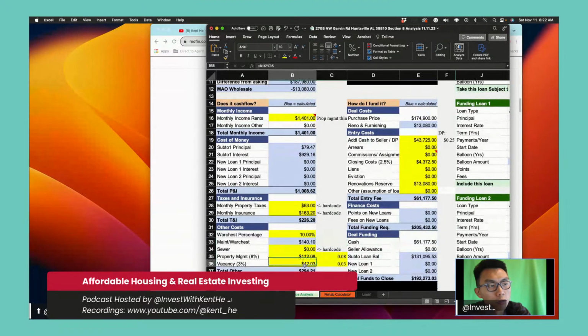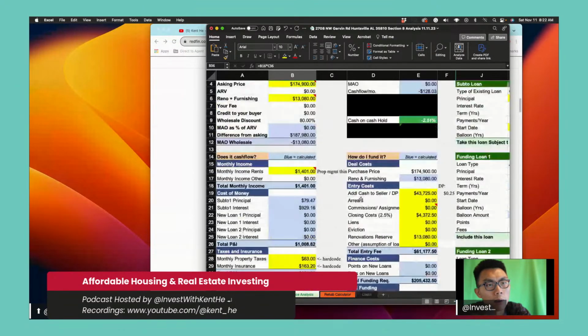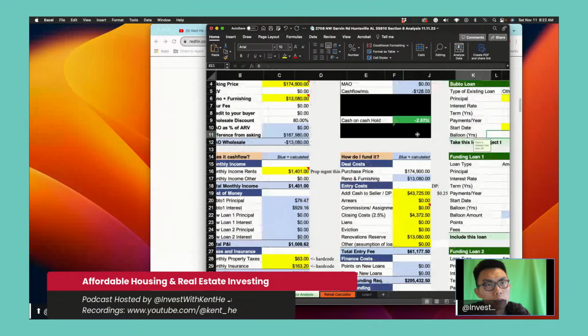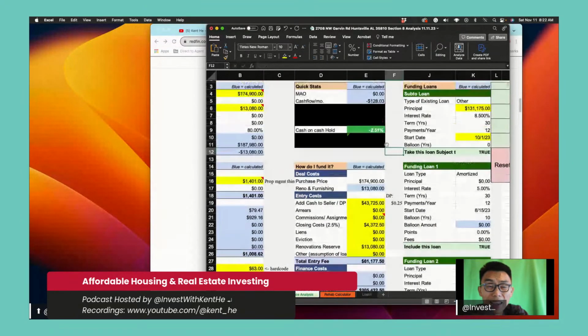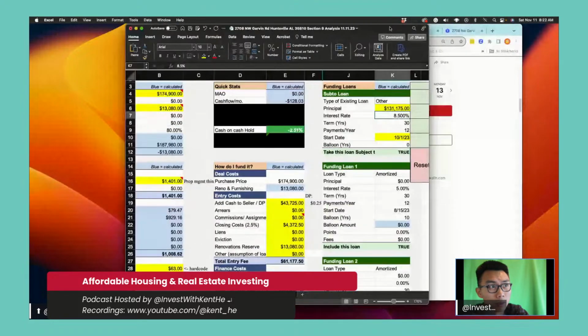8% for property management and 3% for vacancy. Right now, I'm underwriting this using a 25% down payment, and this is right now using an 8.5% interest rate. Okay, at 8.5% interest rate right now, you guys see the numbers.